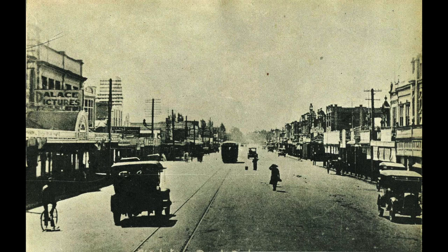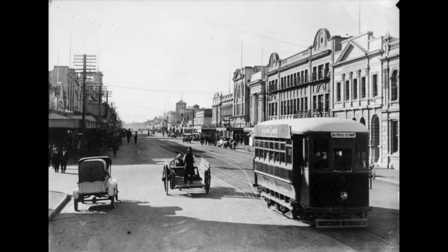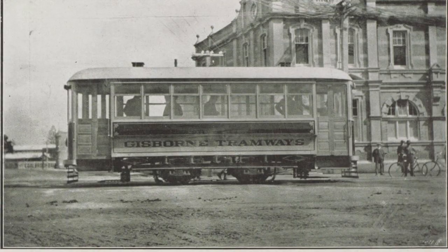We must also remember that the hydroelectric power scheme from Waikaremoana was yet to come to Gisborne, so these trams, although electric, were being charged overnight by fossil fuels, diesel and coal. However, if anyone ever claims in the future to be the first to run electrified public transport vehicles in Gisborne, this video serves to prove them wrong.